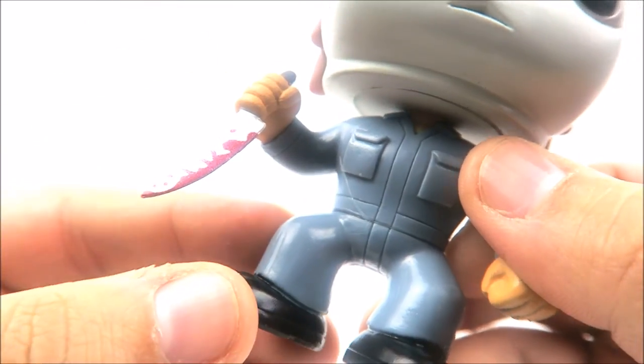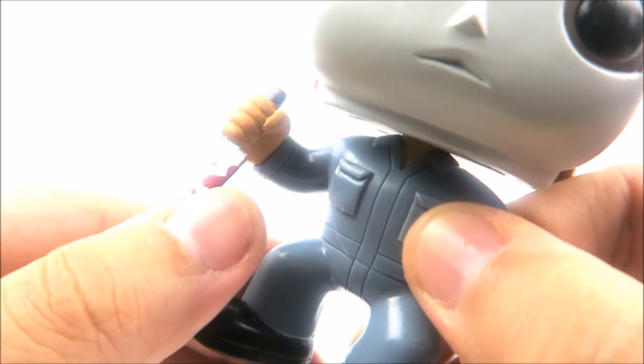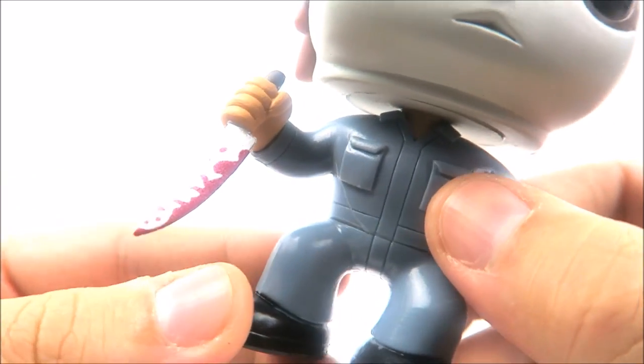Now, his right hand is holding a cleaver. Now, you can see it's supposed to be blood, but it looks almost purplish, so I don't know if he got his next victim or he just ate a jelly sandwich.